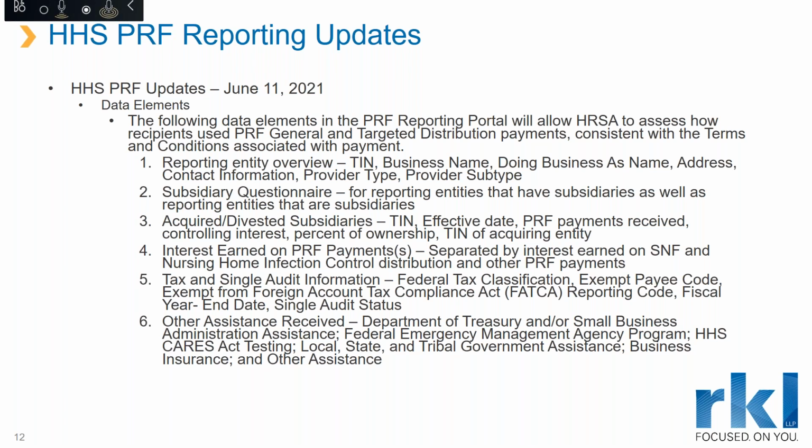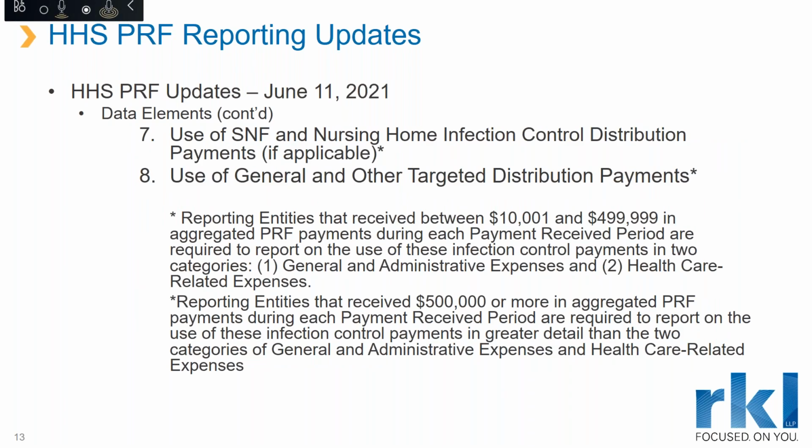And they're all going to be disclosed based on quarter. So you'll see quarter 1, 2020 up through quarter 2, 2021. For your PPP loan, you're going to record that on the date you received it. And I think that should cover all the questions on that.